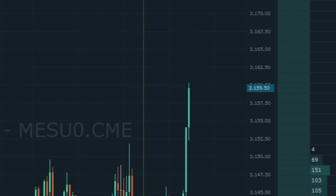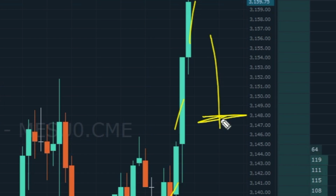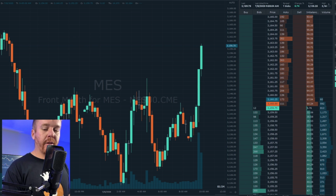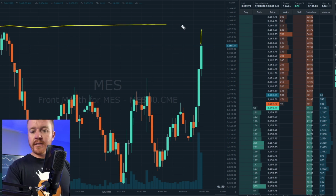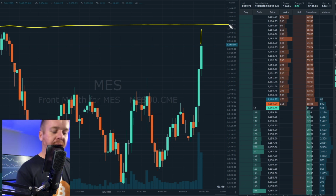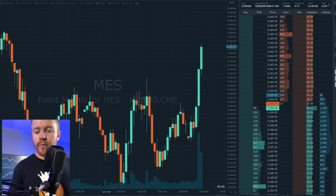Looking a little overextended here. Especially, look at this move here. This is on the 15-minute chart. It's just been green, green, green for quite some time. So looking for a bit of a pullback to retest this previous resistance is what I would like to see. Although the market sometimes likes to get a little bit crazier, which you can still see we've got a little bit of room there probably till the 165 area. So over 165, this might want to push up a little bit more, but we'll wait.